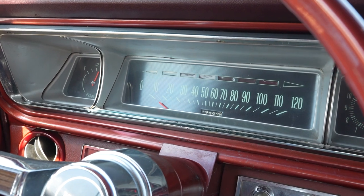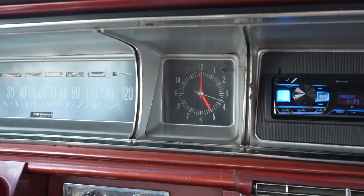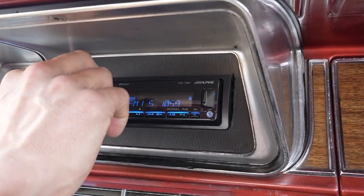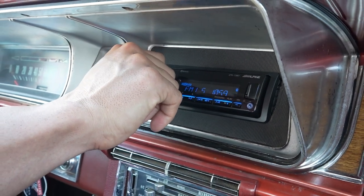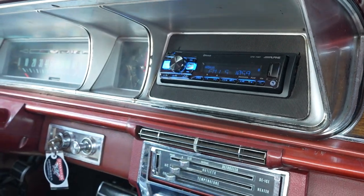79,809 is the mileage on the odometer. Title reads exempt, miles unknown. The clock does not work. We don't fix clocks and we don't fix radios. The radio, you can hear it, but it's just got static. So again, we don't fix the radio. Let's say the radio doesn't work.